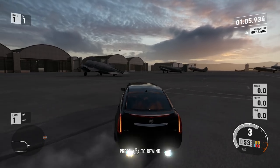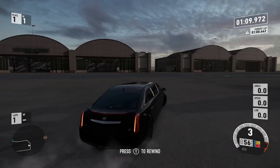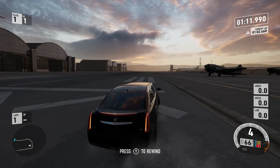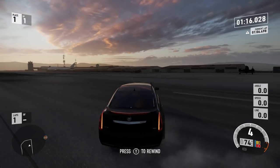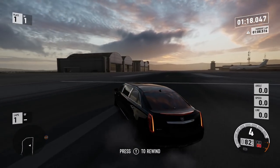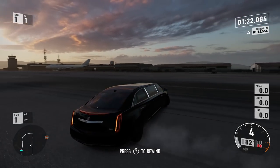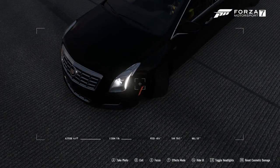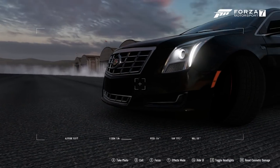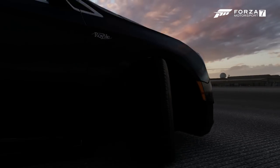Even though it's got a lot of power, this V8 is tuned to be up in the high revs all the time. It's effectively a NASCAR engine, so it really does need to be wound out. Look at this steering angle. I deliberately threw it way past the point where it would normally be comfortable. I hope you can tell.